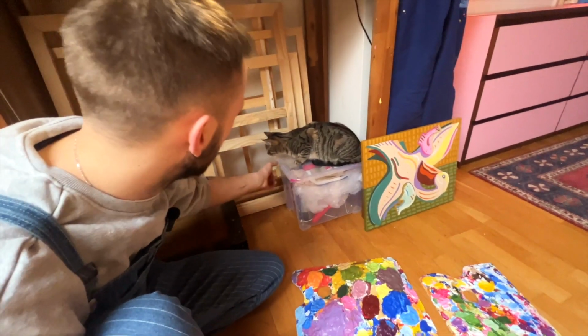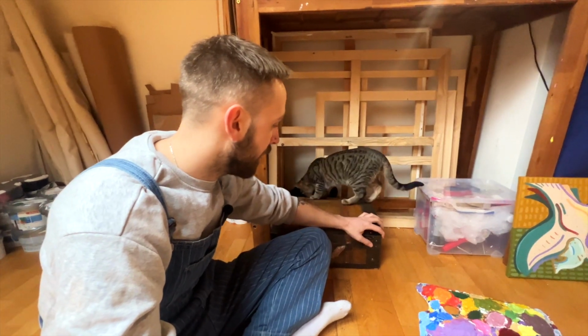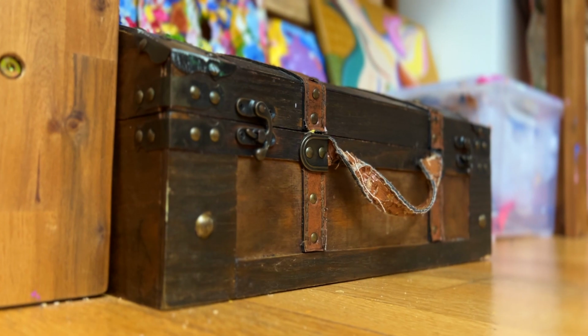That looks like a drop cloth as well. This is a pretty important object to me. This is a chest that I bought maybe 5 or 6 years ago now. I found it at a thrift store and I thought it was super cool.